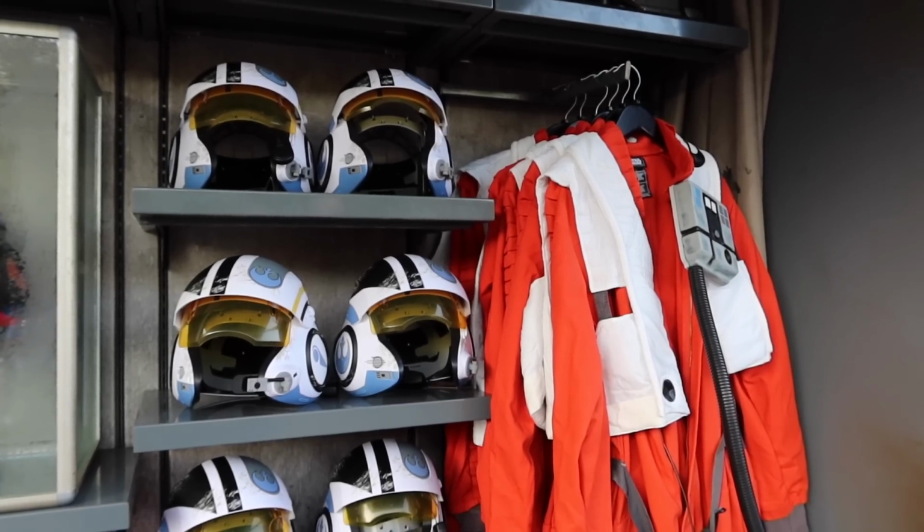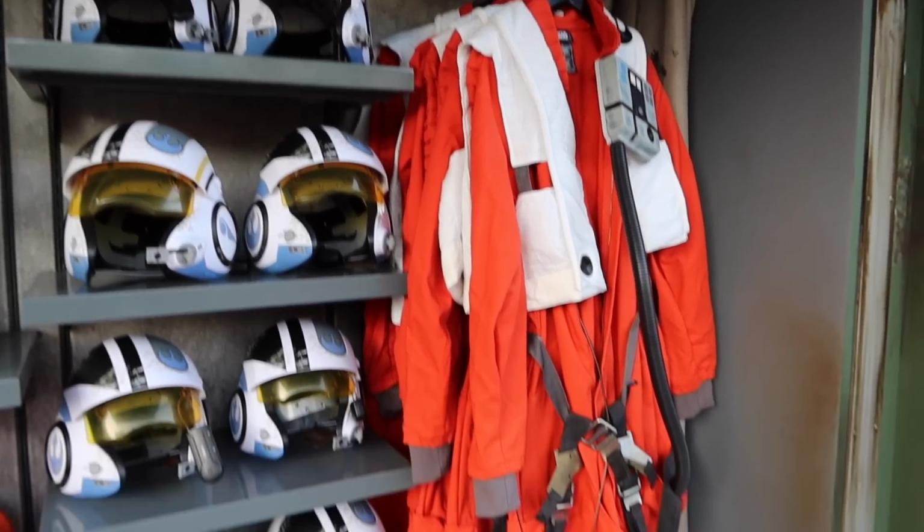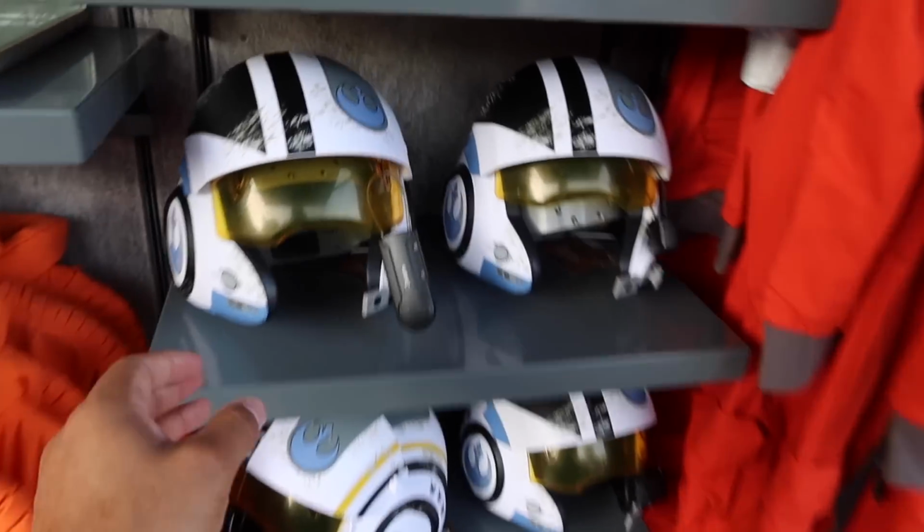Oh, how cool is this? You can get your complete X-Wing pilot outfit, the entire thing, including your own helmet.